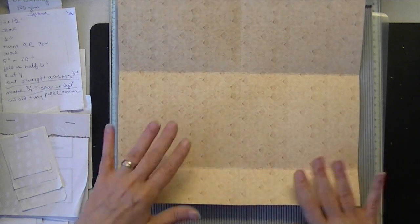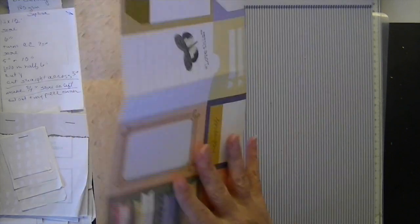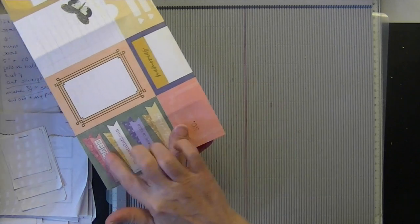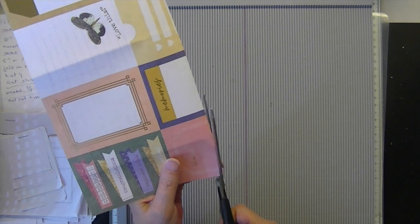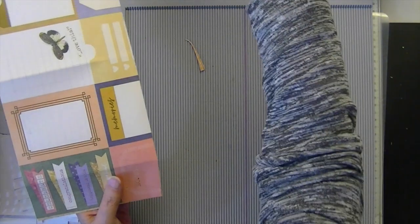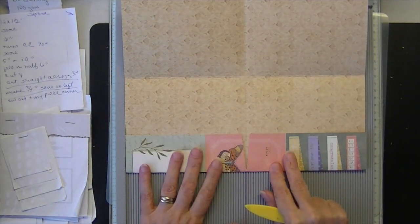Okay, so the next thing we're going to do is we're going to go to that little 2-inch side where our score mark is at the 2-inch. And we're going to cut a little V. Oh, and I forgot, you might need a punch. I mean, it's not entirely necessary, but you might want to punch your corners. So there's our first little pockets.